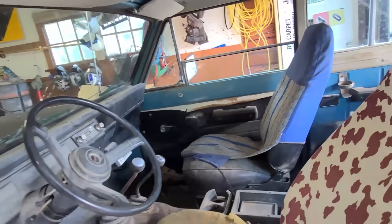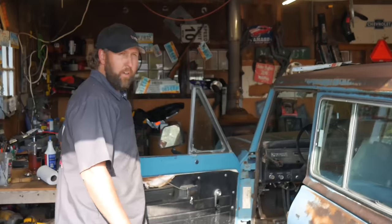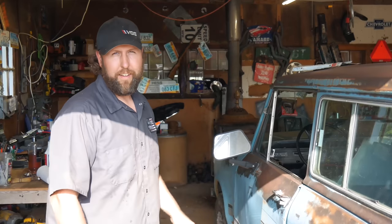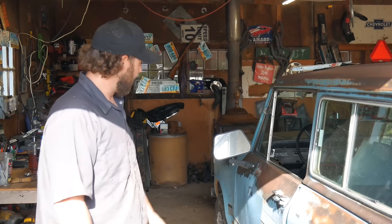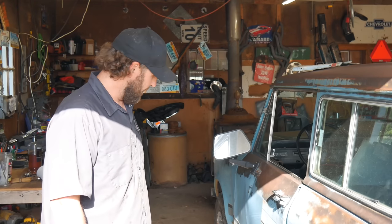But that's really it under here. It's pretty basic. It's kind of like a Jeep, you know? Well, let's pop the power barn. Hopefully that Nissan diesel's still in there and works and stuff. That'd be neat.